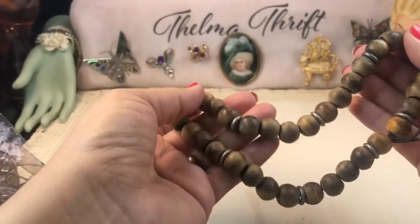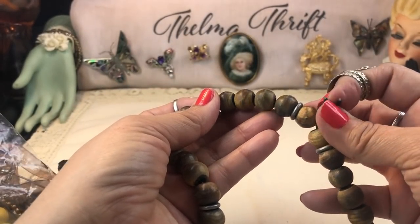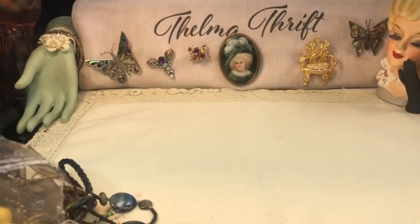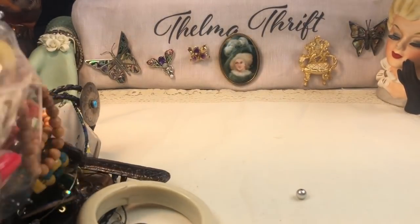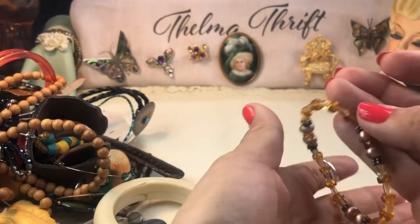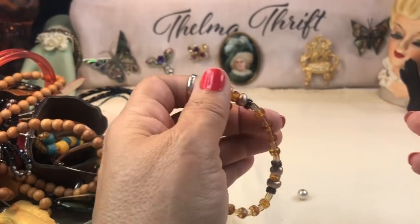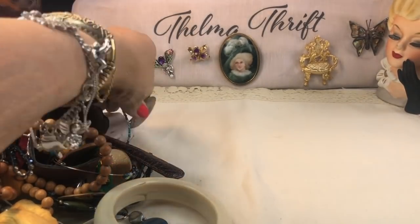Got some wood beads here, just strung on some leather. Maybe rubber. Stretch, yeah. I'll put that in the hippie lot. They're faux pearls and they're glass. This looks like a very interesting bag so far. Lots of tidbits as well.